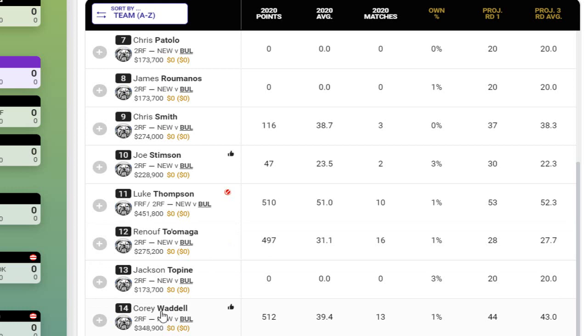And then the other guy here, Corey Waddell. I thought he might be a little bit cheaper, and I would have been tempted, but 350k, he averaged 40 last year at Manly. I thought he probably played less minutes than that, but unfortunately not. And again, he's another back rower, dude. Waddell, he's got the Supercoach game. He's got the offload, he's got the tackle breaking. Yeah, I like Waddell, but again, it just dictates who gets the spots.